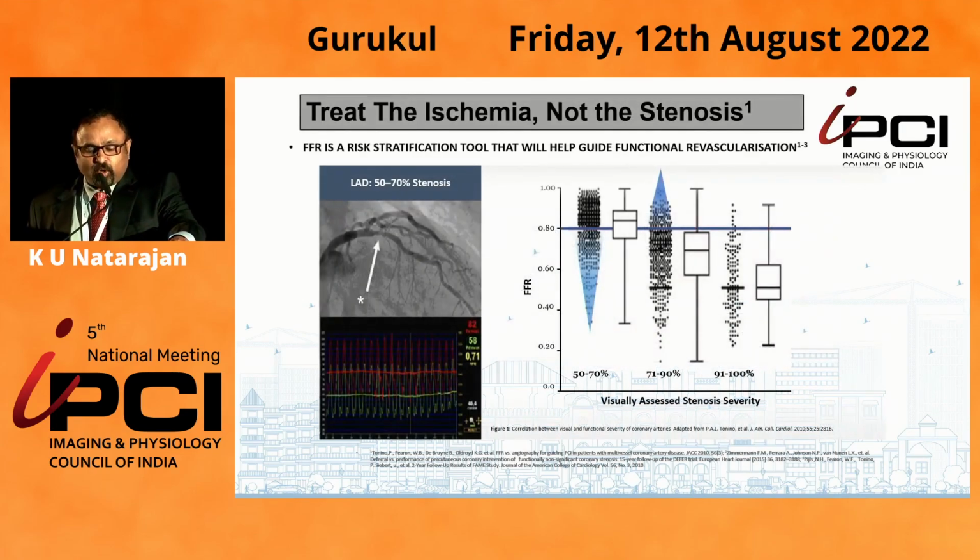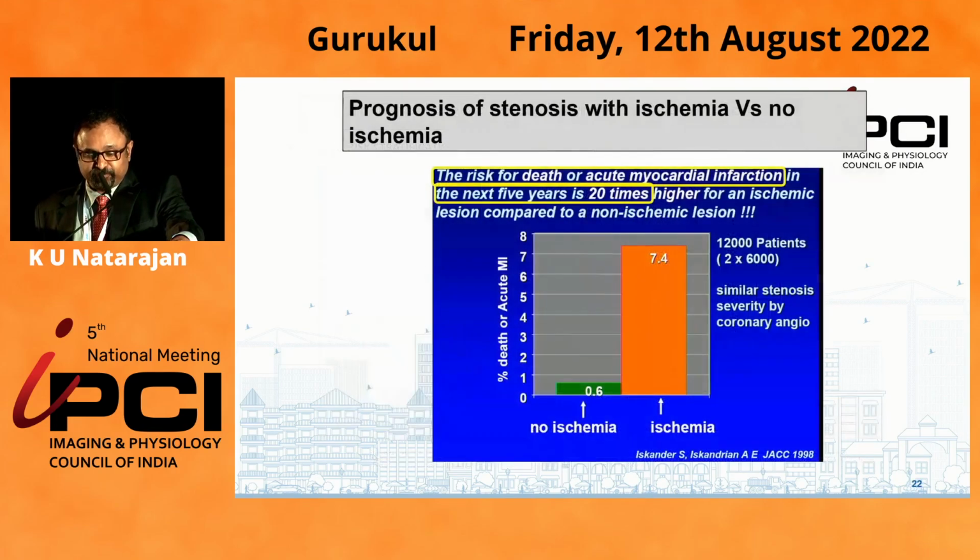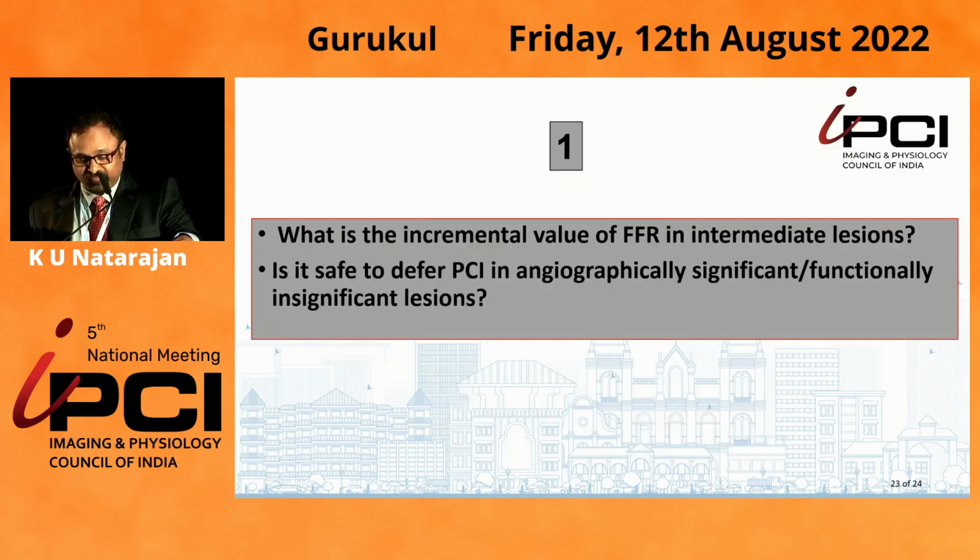And this has been already shown in multiple presentations. There is a significant discordance between angiographic stenosis and functional significance of what appears severe in the angiogram. And the risk of death or acute myocardial infarction in the next 5 years is 20 times higher for those lesions which produce ischemia as compared to lesions which don't cause ischemia for identical degrees of angiographic stenosis. So the first issue, what is the incremental value of FFR in intermediate lesions?